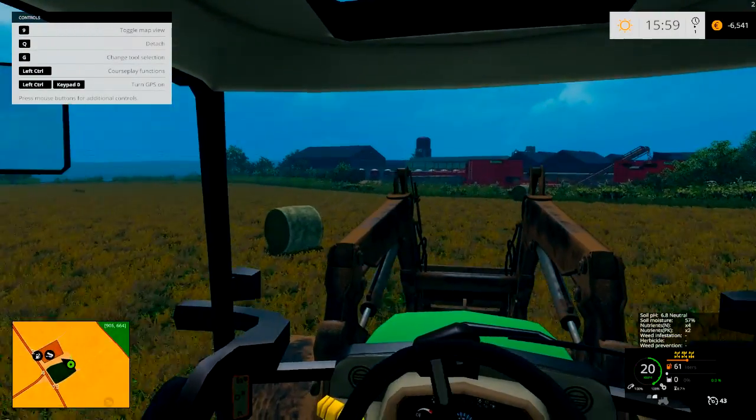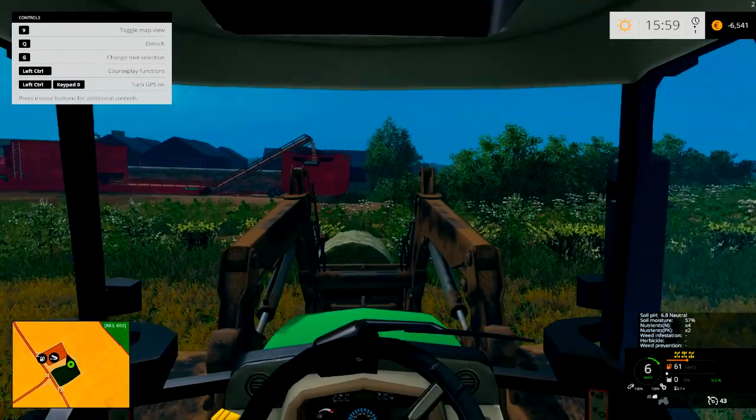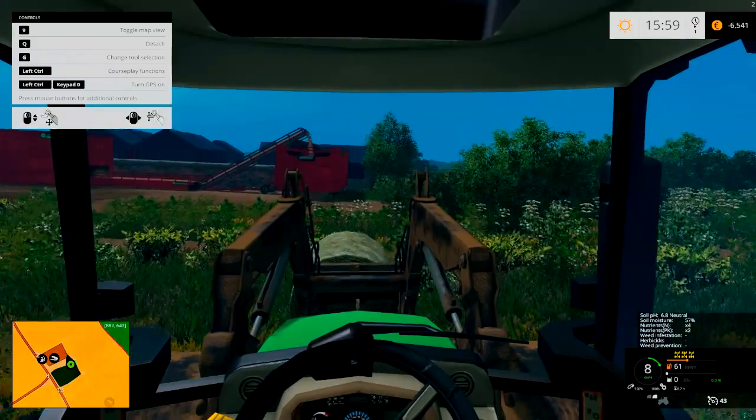Where on earth are the beds? Completely overshot. Well done me. So, there we go.